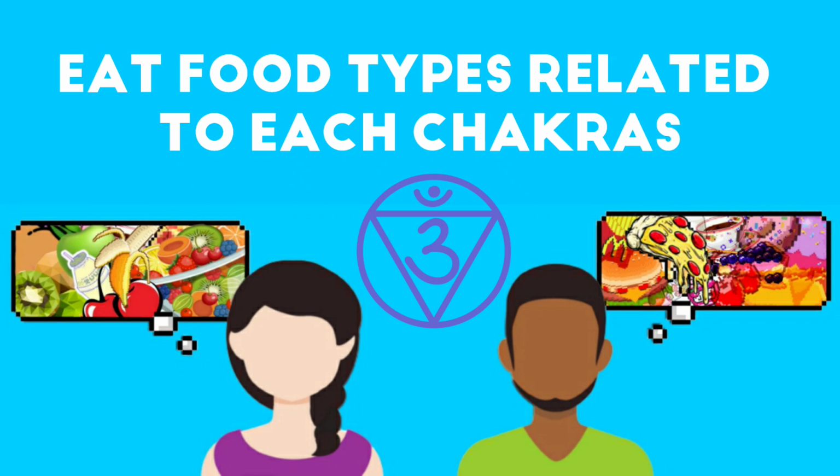Now, going into the upper chakras, the third eye chakra. With this chakra, it's not really about what you eat, but what you see. AKA the presentation. Since the third eye chakra is a visionary chakra, it's all about how you see the beauty and presentation of the food.